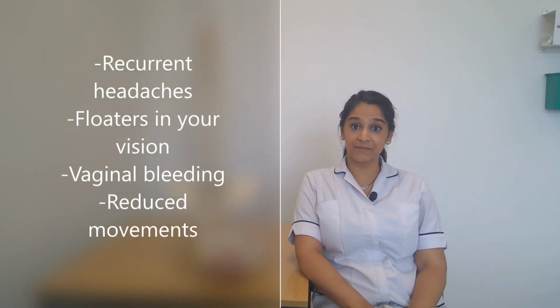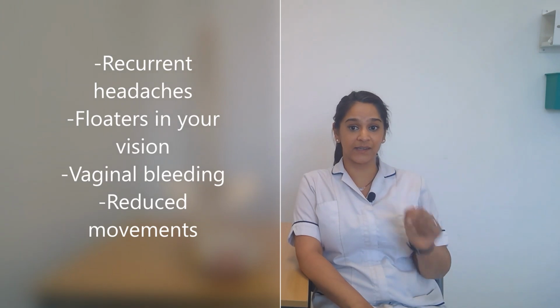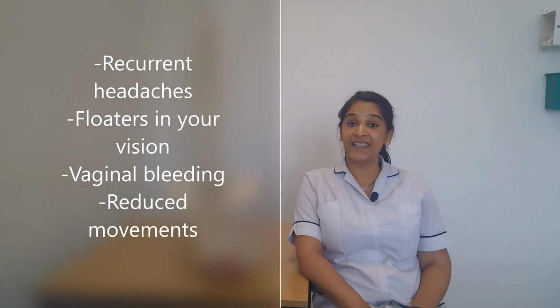There are some red flags that we'd like you to be aware of. So, if you get any recurrent headaches, any floaters in your vision, so these are little black dots that go across your eyesight, experience any vaginal bleeding, or have reduced movements during the day or the night, which is different for you, please contact the Day Assessment Unit or the Birthing Centre. The telephone numbers are on your yellow book.